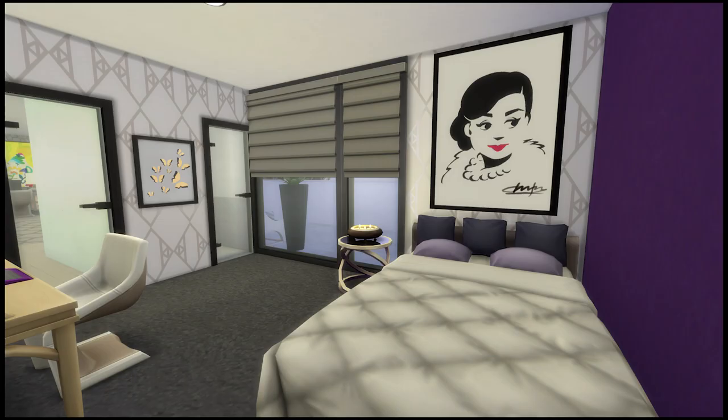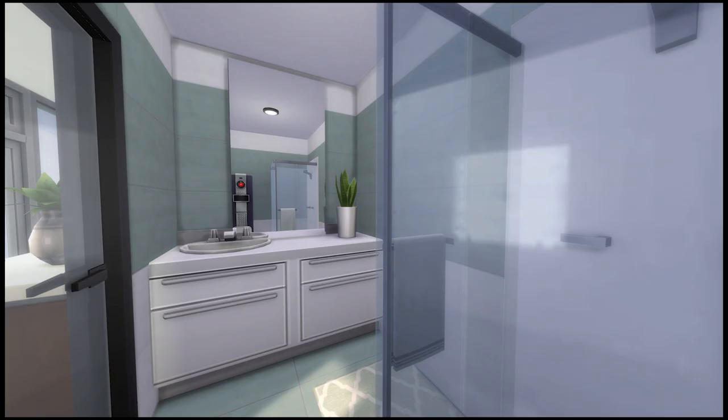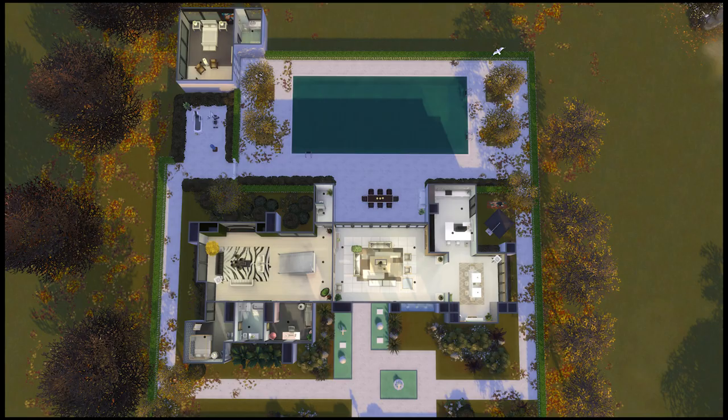And of course, there is Emmy's room with the purple theme. Her room is probably the one with the most personality, if I'm being honest. And one of the bathrooms to show you the repeating color theme in all of the bathrooms and the outside. As I said, let me know what you think of this video and this build.